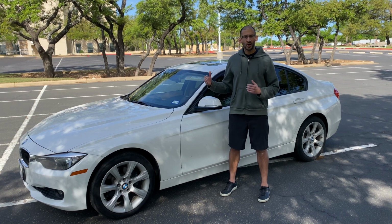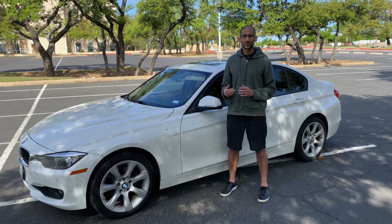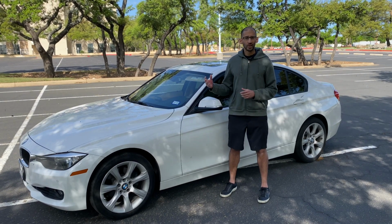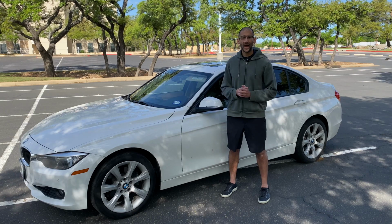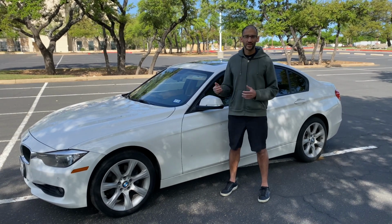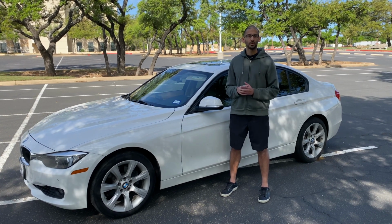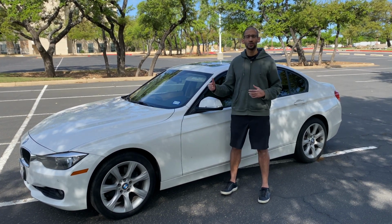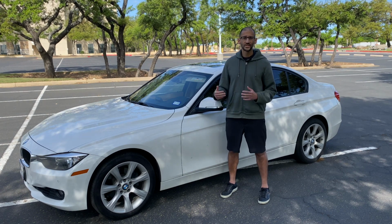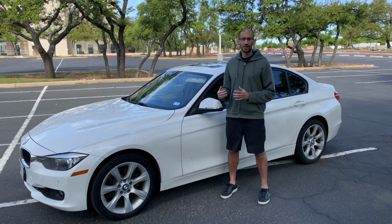And German cars typically get such a bad rap with mechanical problems, expensive repairs, not reliable, really being a big hassle to own and drive and operate. That hasn't been the case with this one. Maybe I got lucky, but this is really an example of a car that you can rely on. You can take road trips, long distances, you can do short drives in town. You would enjoy driving this on a day-to-day basis.